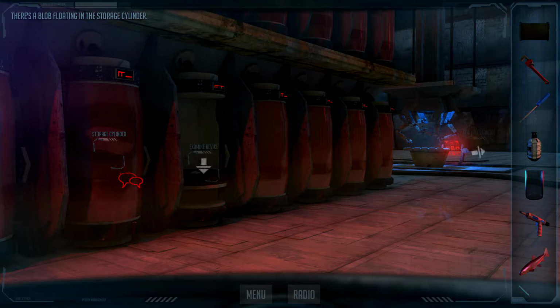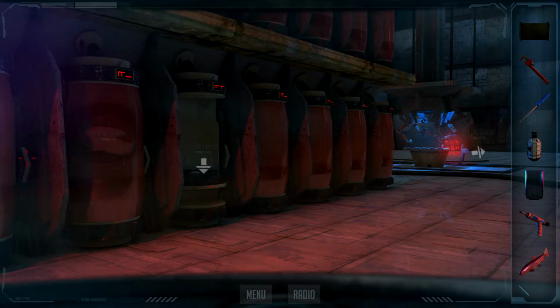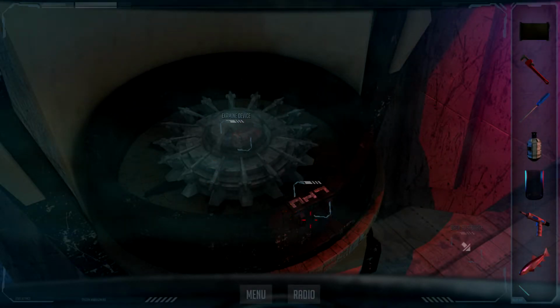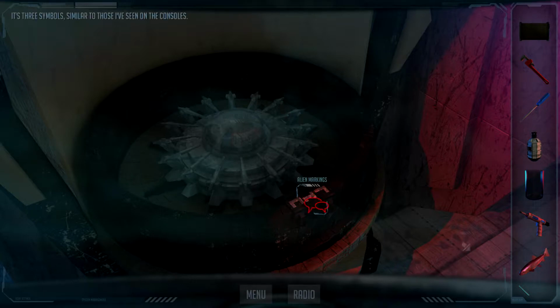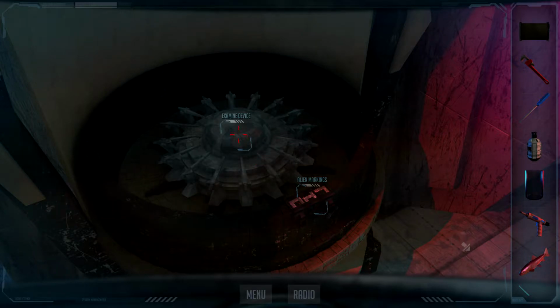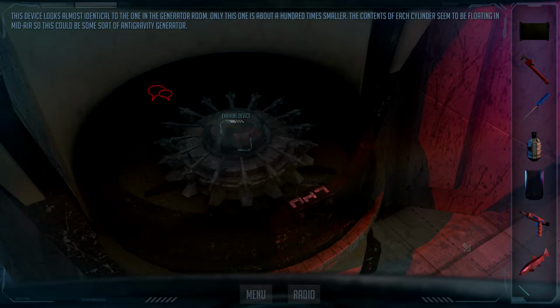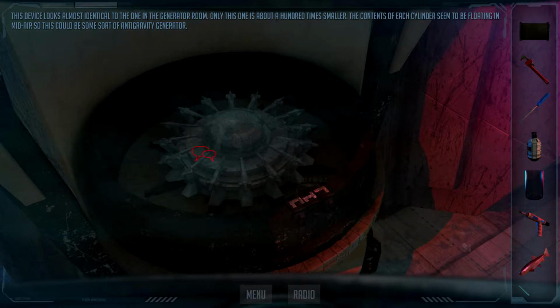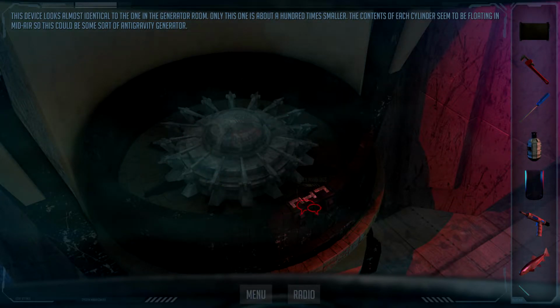There's a blob floating in the storage cylinder. It's 3 symbols, similar to those I've seen on the consoles. This device looks almost identical to the one in the generator room, only this one is about 100 times smaller. The contents of each cylinder seem to be floating in midair, so this could be some sort of anti-gravity generator.